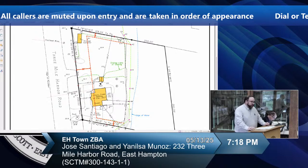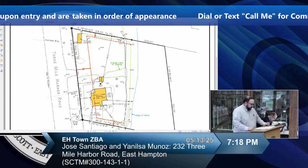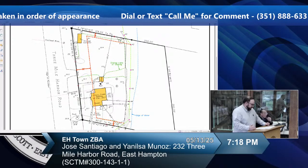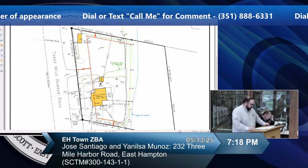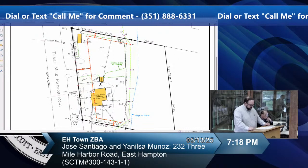So the subject property is situated on the east side of 3 Mile Harbor Road in East Hampton. The project before the ZBA is the request to lift the existing residence to install a full-size basement foundation in the same footprint and to legalize several structures which were constructed without proper permits in place.